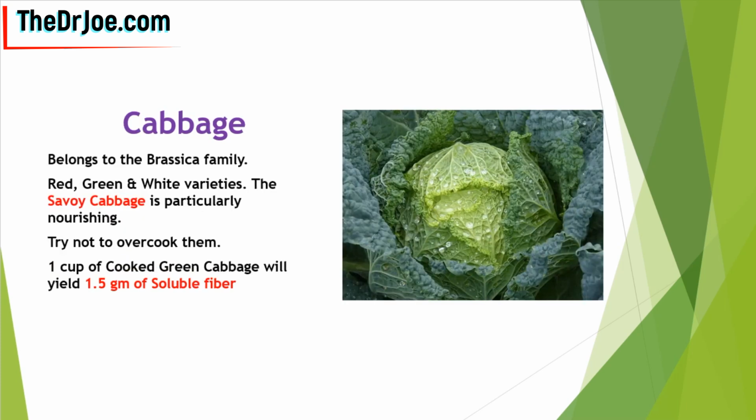Next food is cabbage. Cabbage belongs to the brassica family. You got the red variety, the green variety, as well as the white varieties. But the Savoy cabbage is particularly nourishing, and if you can get your hands on it, please go for it. Try not to overcook your cabbage though, but when you do cook it, 1 cup of the cooked green cabbage will give you 1.5 grams of soluble fiber.